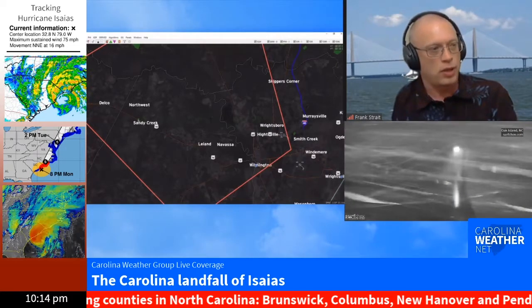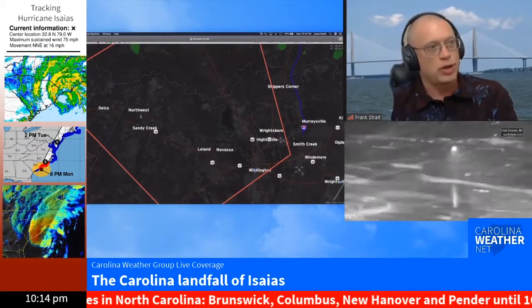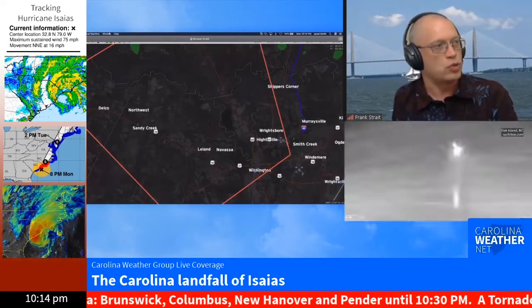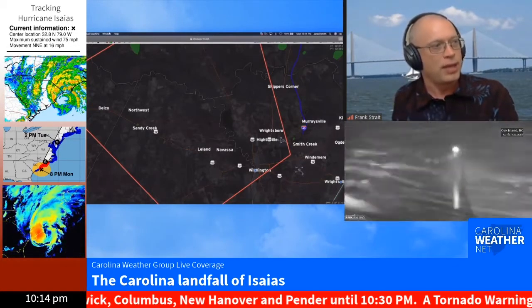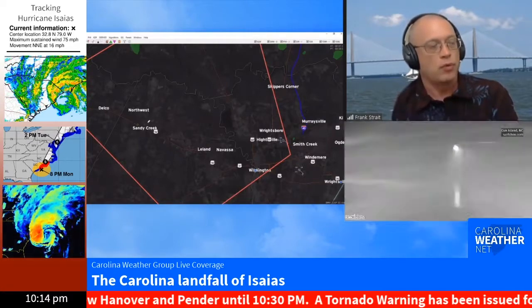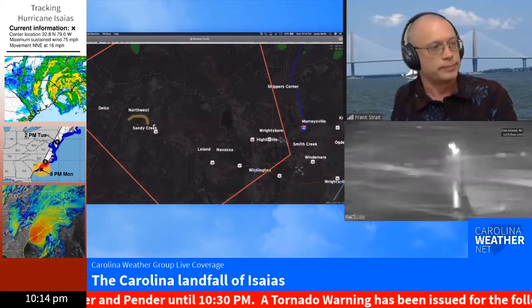High winds along the coast now. That's actually starting to lift up toward Wilmington, along 74, going westward toward Lake Waccamaw and Whiteville. So we will be seeing some high winds from the eye wall moving in before too much longer too.